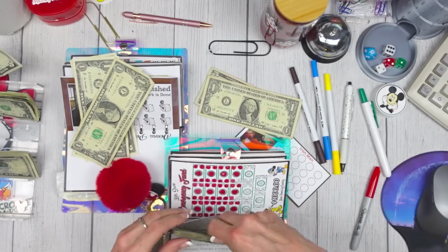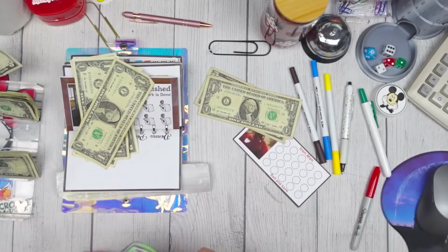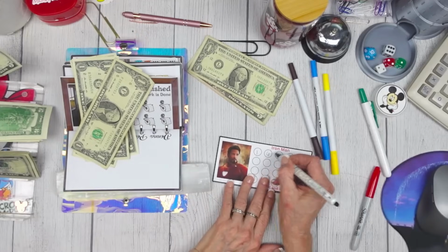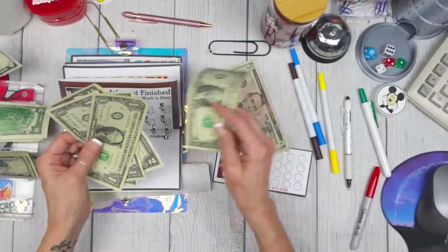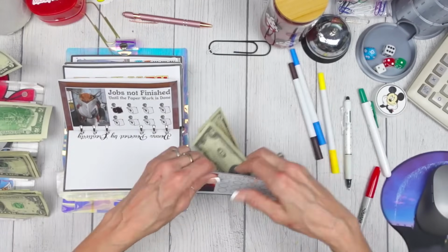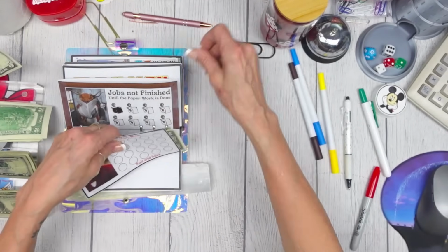Gotta stay on my toes. All right, so this needed 7. We're going to do 6 and 1 is 7. So I'm going to take that 5 and the 2. And Iron Man's starting out with $7.